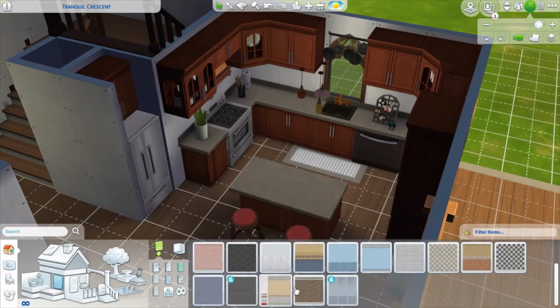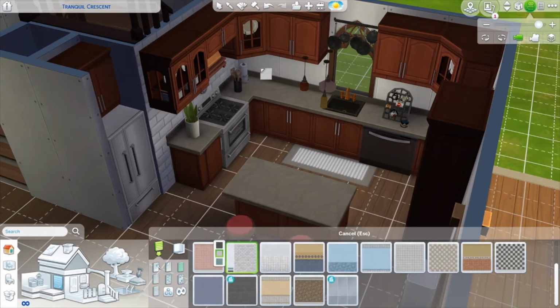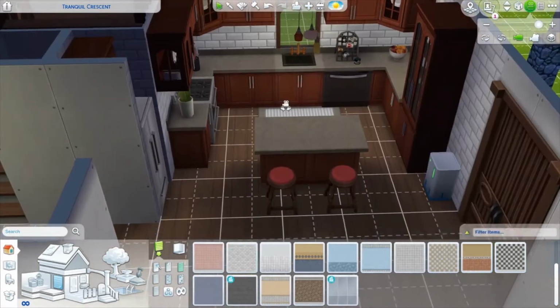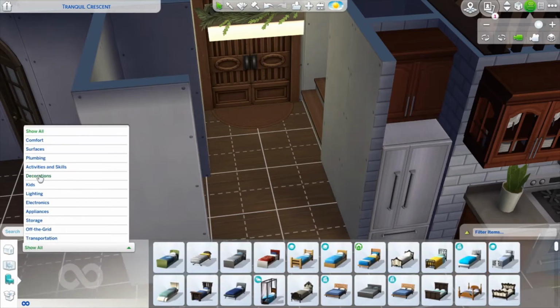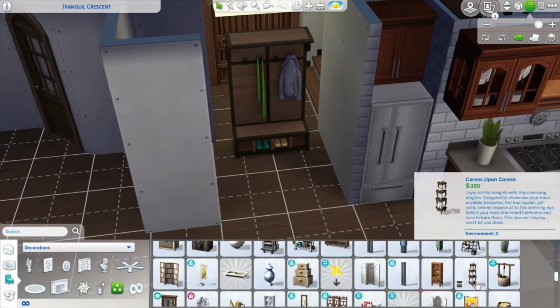I put a carpet underneath the sink like I usually do, because most people do have carpets underneath the sink because it gets wet. And then I put a cute tile backsplash. It's a white brick one, which kind of ruins the Victorian theme, but I also didn't want it to be too dark because I didn't want it to come off as claustrophobic.